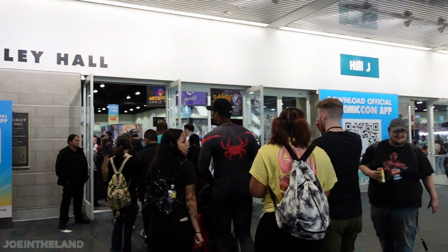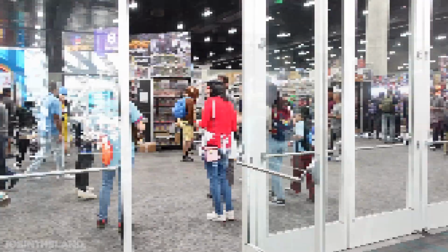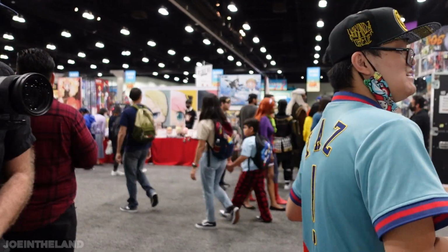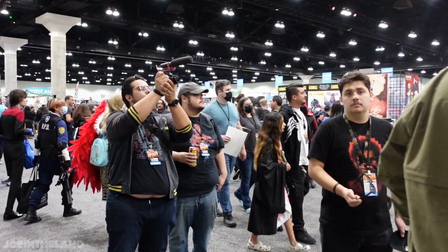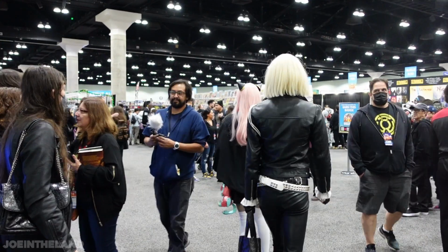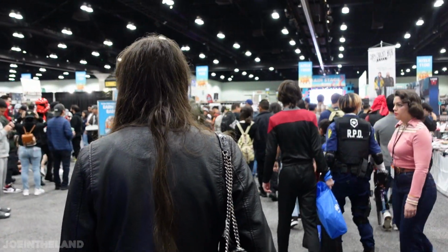Now we enter the exhibit hall. That's amazing! Great to see that this convention now is carpeted in some parts. It's really good on the feet.